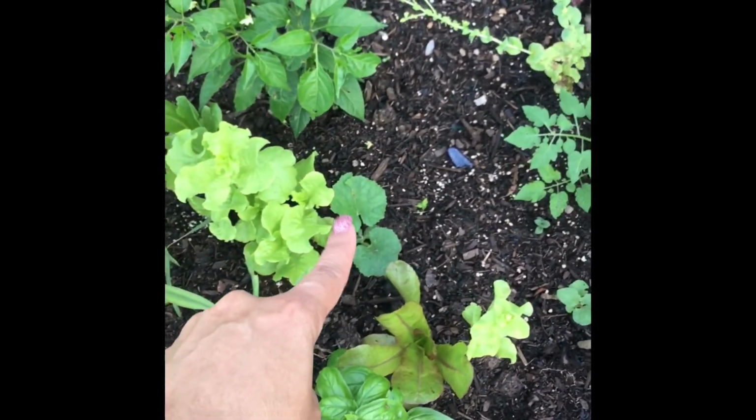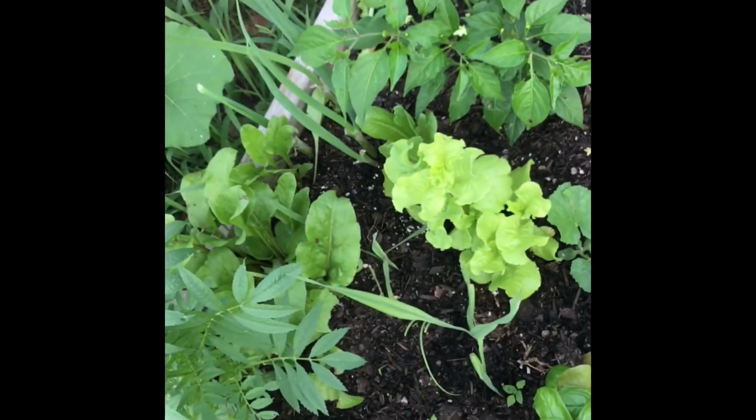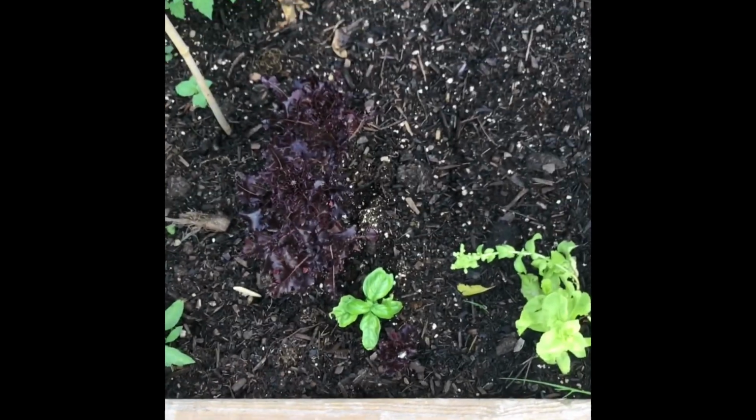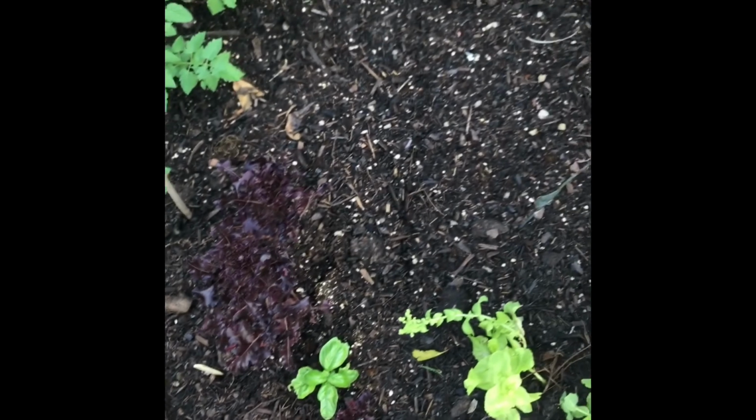Don't know what that is. That looks like a cucumber or a squash. And let's go through there. I did plant some beans here along this piece here. Hopefully it will pick up soon. I just recently planted them like a couple days ago.